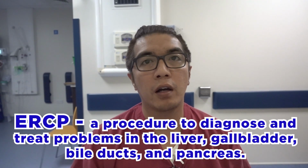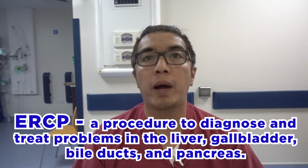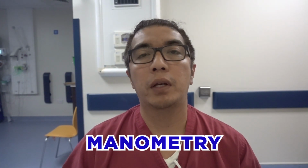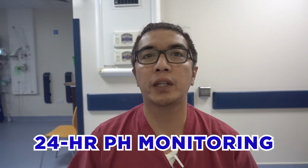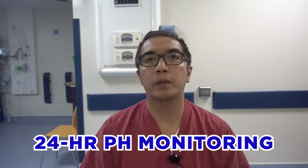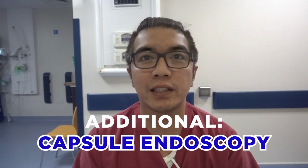And we also do ERCP, in which we try to view the common bile duct so that we can remove stones. And what else do we do? We also do manometry, which measures your swallowing capabilities, and pH monitoring, which entails putting a tube into your nasal passages down to your esophagus, and you take that home for 24 hours for the purpose of measuring acid reflux. And that's all the procedures that we do here, guys.